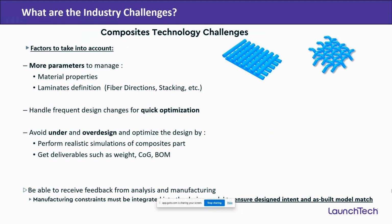Now, even though this is a complex material to handle, from time to time we are going to work with multiple design changes, because when we change the design, it's of course going to consider different material characteristics, material behavior, and overall size of the part.